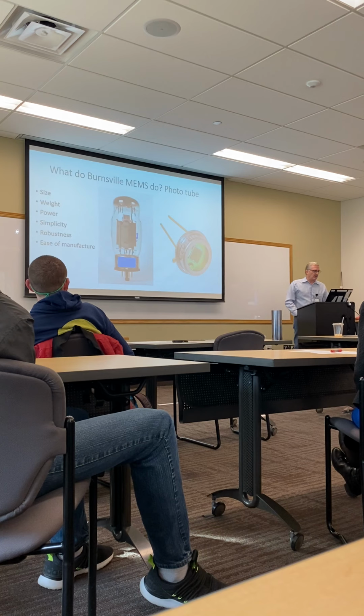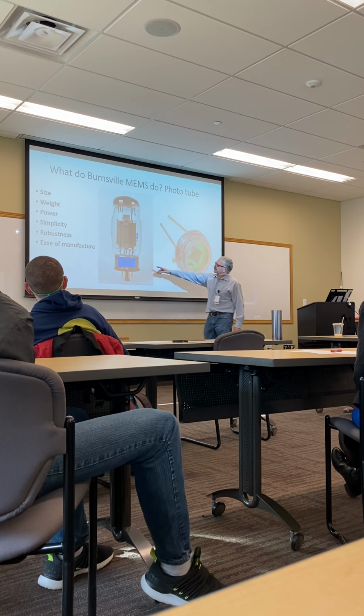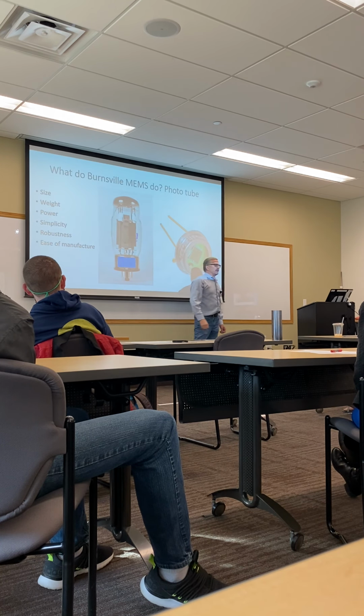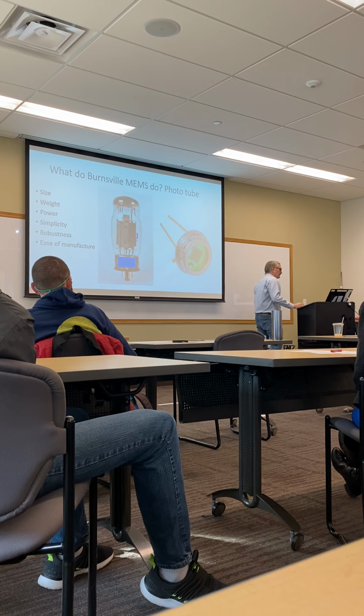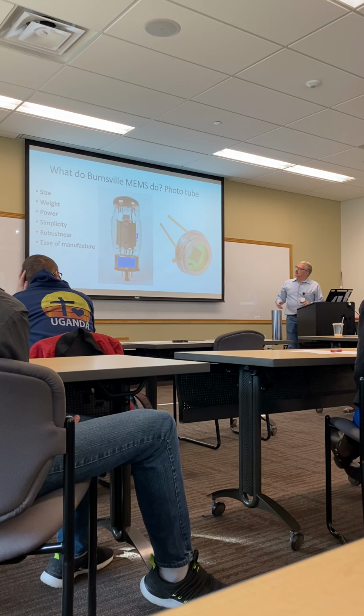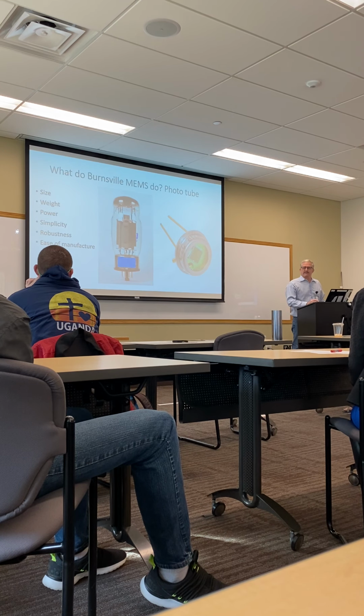Here's another thing that's kind of cool. We have a photo tube. This is a tube that if it were aimed forward, the envelope up there on the tube is actually a filter for sunlight frequencies. And it filters out sunlight, but it looks at frequencies that are common to flames, particularly jet fuel flames.